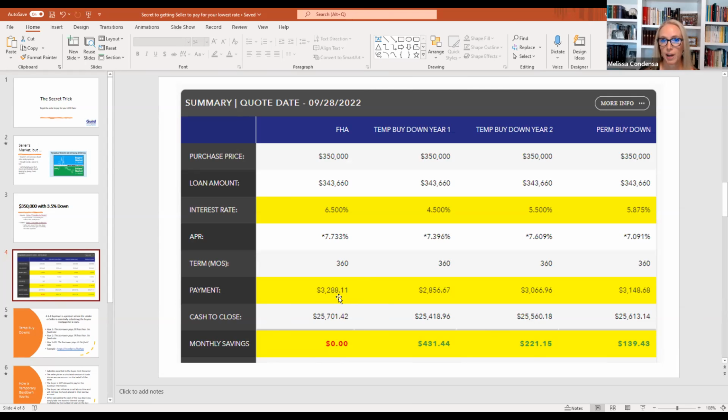So the temporary buy down has the seller take that $8,000 and what they're doing is subsidizing your payment so that you're paying an effective interest rate of 4.5 for the first year. That means that your payment would be $2,856 per month instead of $3,288. So you're saving $431 a month. That's much more affordable.